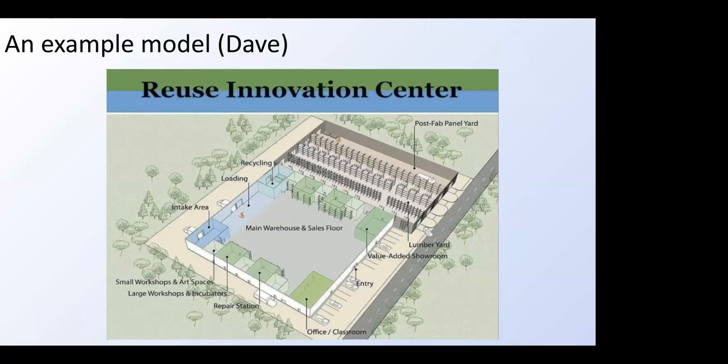Yeah. So, let me just say, where did the idea of the Reuse Innovation Center come from? Basically, this is our 31st year of being in the circular economy, and what we've learned is that a lot of businesses are doing this on their own, and they're doing it at a small scale, and they're doing it with very little money, and they're struggling in their own way, or maybe they're doing well, but they're just not doing volume.